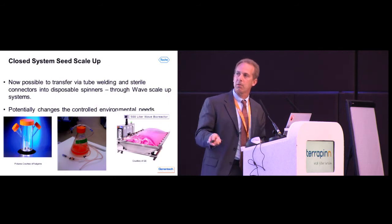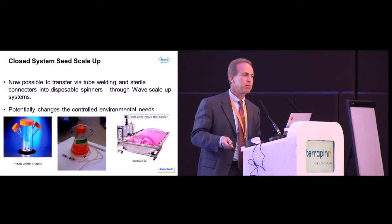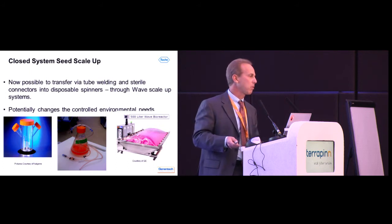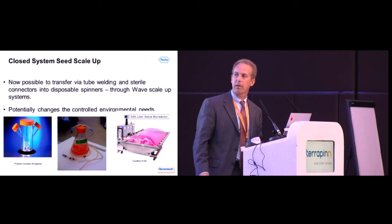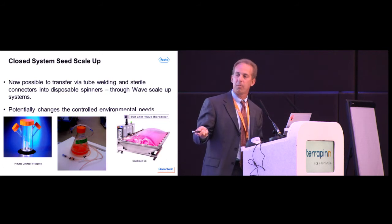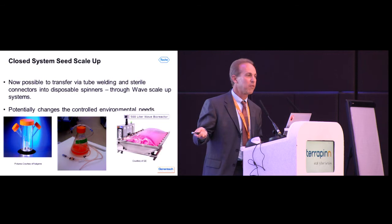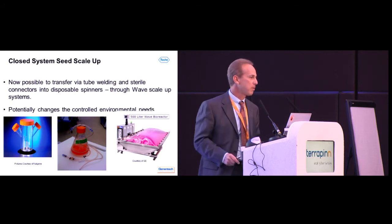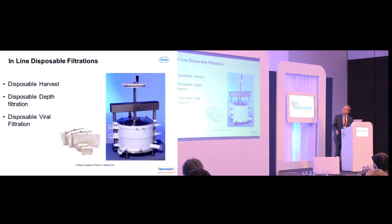Here are some examples. I just showed media. We've got disposable spinners now. Here's an example that we were demoing a year ago in the lab where we were doing closed tubing sets, so you wouldn't have to do any of the transfers under laminar flow. You could just do them by tube welding. And of course, we get very large with a 500-liter wave bag here. I've seen these, and you certainly don't want to be on the side of this that has ever rolled towards you. So I think we're moving away from 500-liter bags into stirred single-use bioreactors now. But I just had to show that because it's a very large bag.